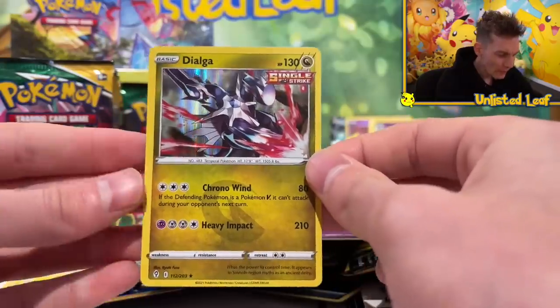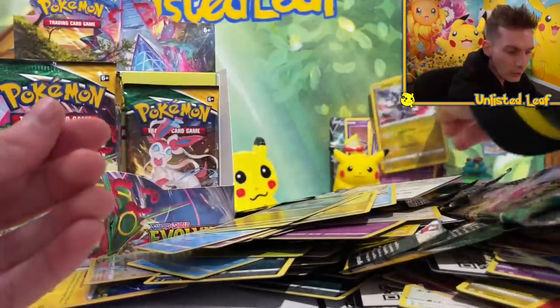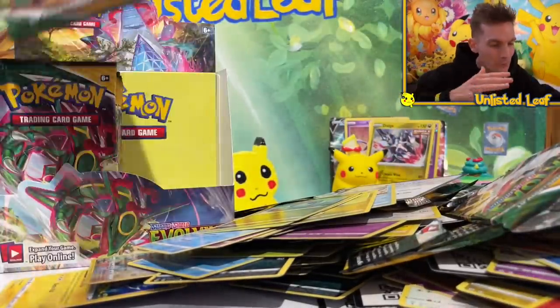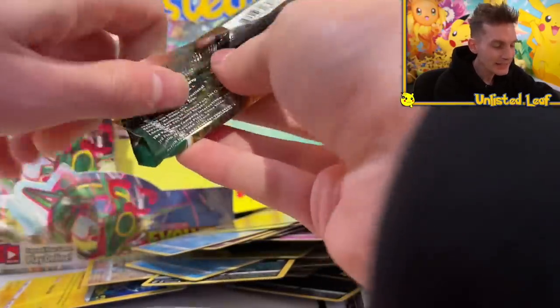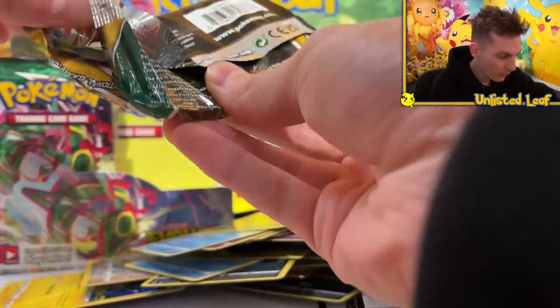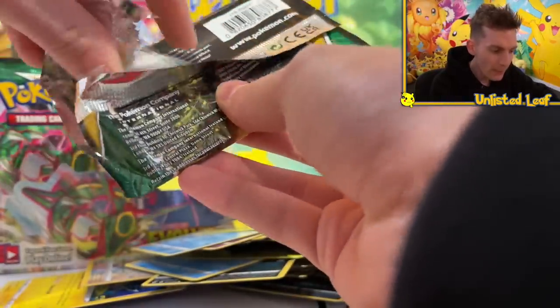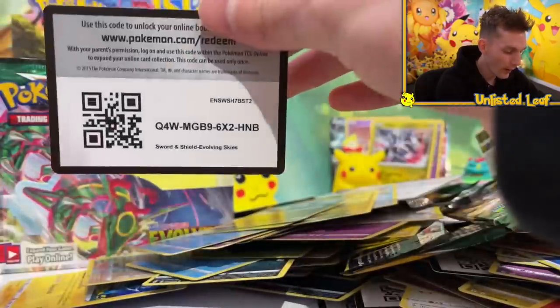Oh, that's not too shabby. Dialga's got a holo. Okay, fair enough. I'll take it. Getting a lot of holos. So maybe they implemented more of a holo hit rate than the last time. I remember Chilling Reign was a very easy set on the holos. Didn't get too many. Then again, there wasn't that many to collect. But maybe the holos have come back in this set. But let's find out. All right.